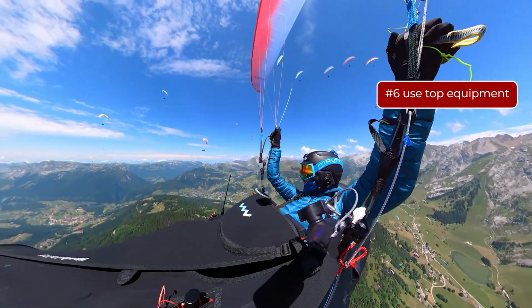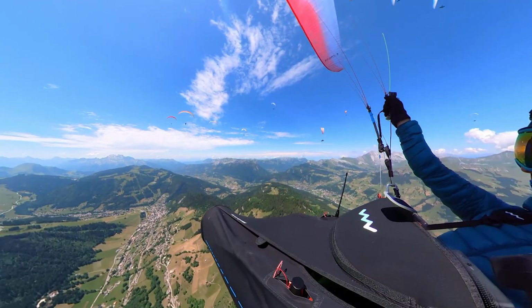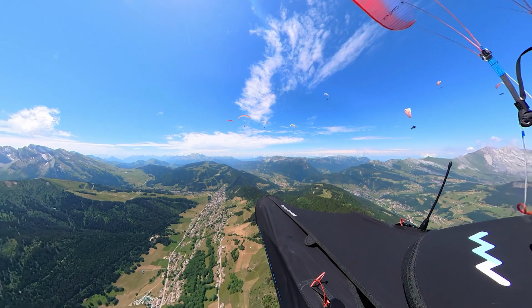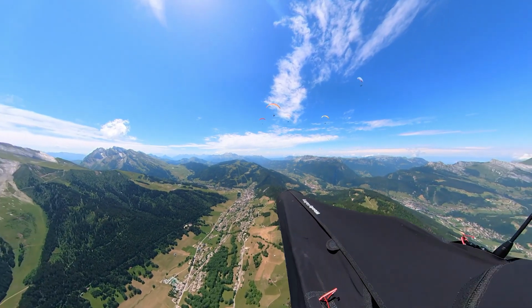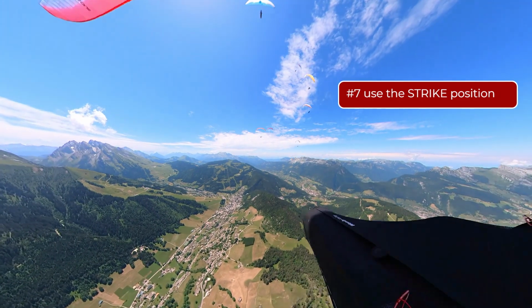So I was able to stay high and let other people lead out a tiny bit. I'm only talking like 50 meters. I'd stay 50 meters behind the front guys, and generally a little bit higher. So I had a really nice position.